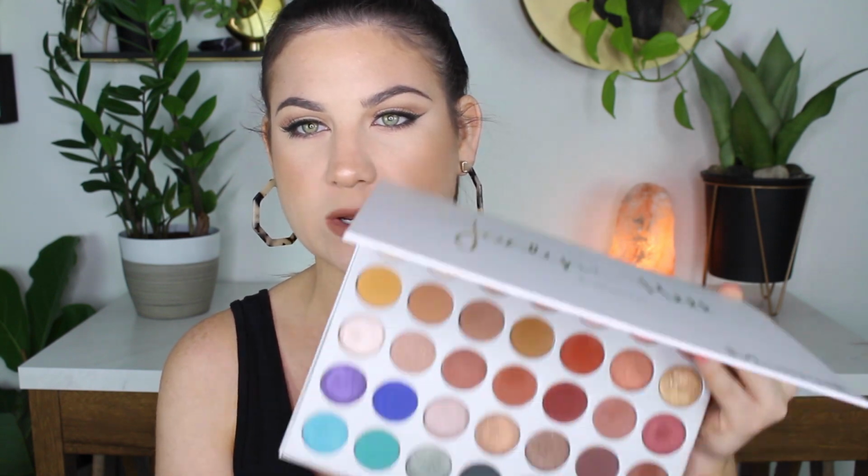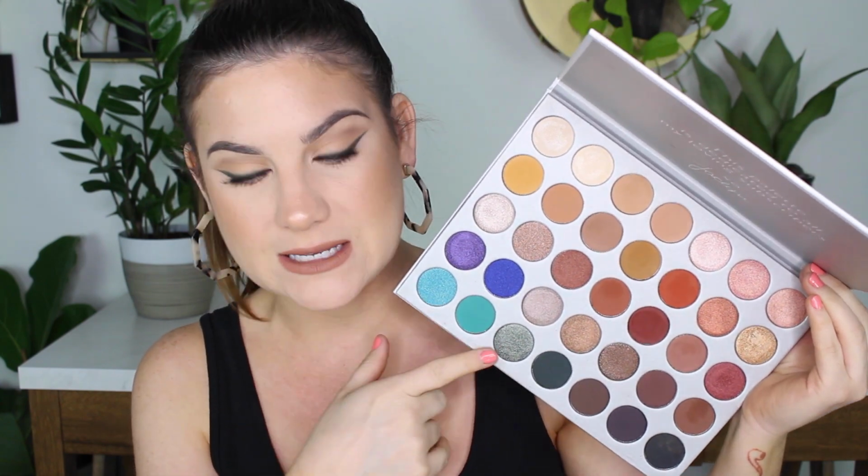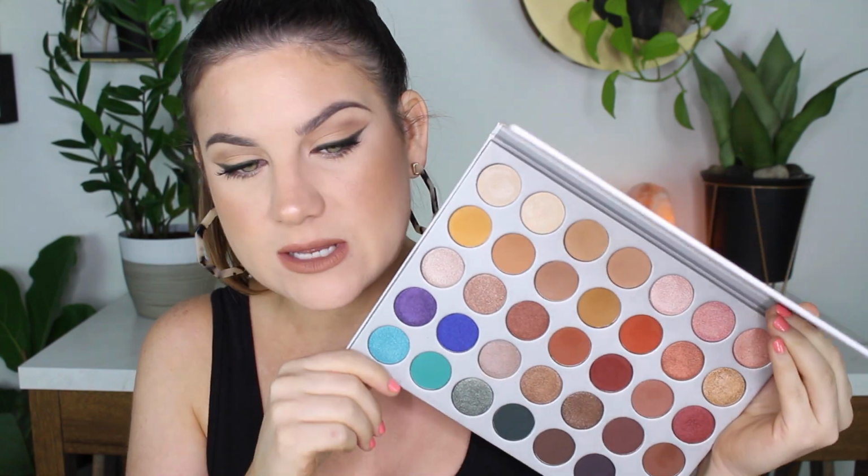Next is show your most colorful palette. This is where I'm kind of lacking. I really don't have super crazy colorful palettes. The only one that kind of came close was the Jaclyn Hill palette by Morphe, the first one that she came out with, right? This is the first one. This is probably the most colorful palette that I have. It has these bright teals, the purples, the blues, and then of course your neutrals. I do use this every now and then.